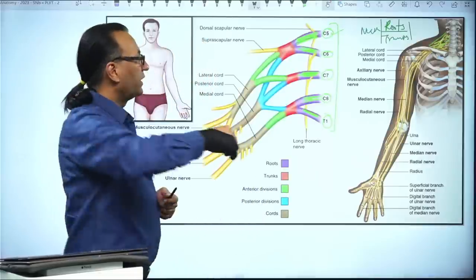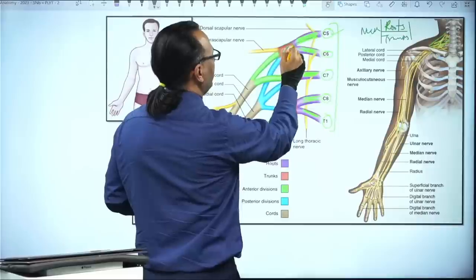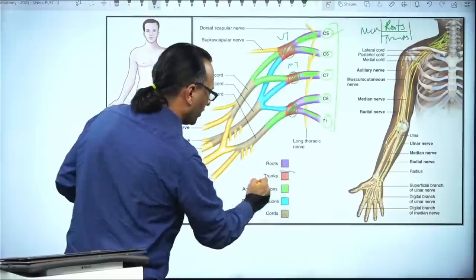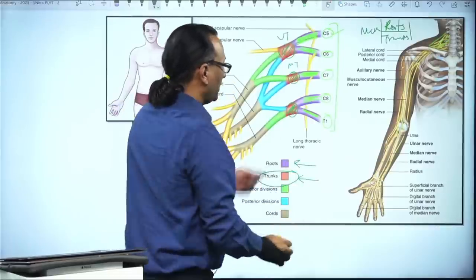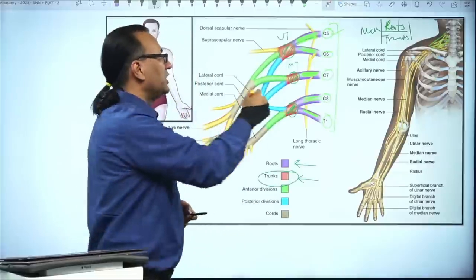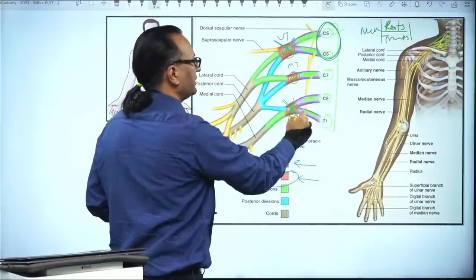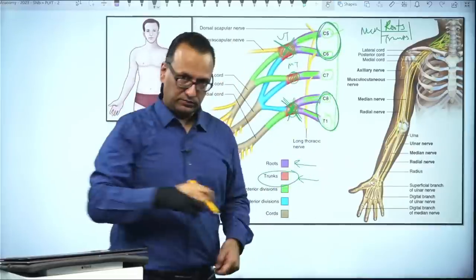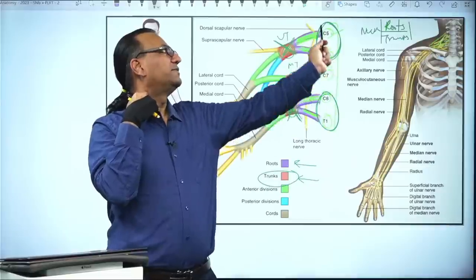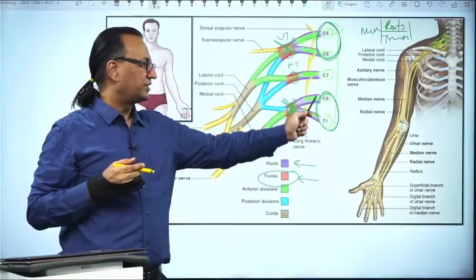So where are the trunks? You can see them in red color: this is the upper trunk, this is the middle trunk, and this is the lower trunk. Trunks are given here, roots are given here. The upper, middle and lower trunks are in the neck region. If the upper trunk is damaged, we can have Erb's palsy, a problem of C5-6. If it is lower trunk injury, Klumpke's palsy, a problem of C8-T1. So upper trunk injury is Erb's palsy, C5-C6 roots, and lower trunk injury is Klumpke's palsy, where C8-T1 is compromised.